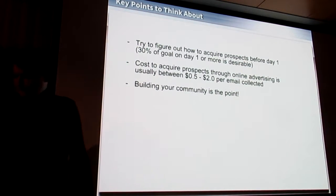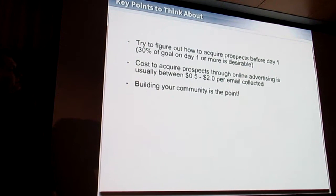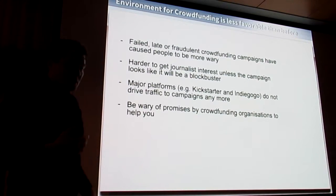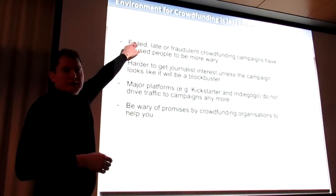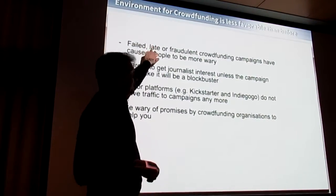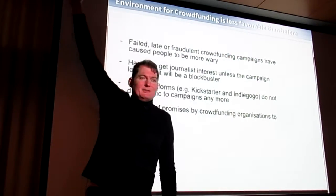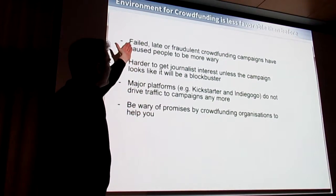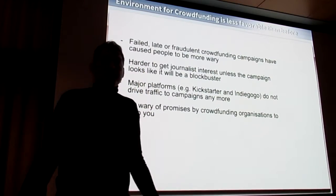Crowdfunding was a pretty good gig back in 2014, 2015, but things have changed a little bit. A lot of people have come out who either failed because they didn't understand the challenges of doing a hardware product, were very late, or frankly were fraudulent. Does anybody know a fraudulent crowdfunding campaign? There have been a lot of failed, late, or fraudulent campaigns, and that's caused people to be more wary.